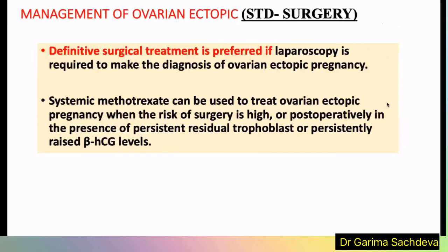Then ovarian ectopic. If they ask you how to manage it, for its diagnosis as well as treatment, the gold standard is laparoscopy. Surgery is the standard treatment. So definitive surgical treatment is preferred if laparoscopy is required to make the diagnosis of ovarian ectopic. When you're doing laparoscopy to identify ovarian ectopic, that time only you should remove it.